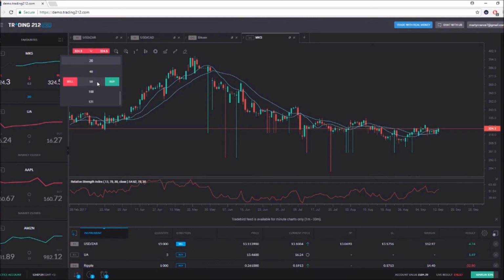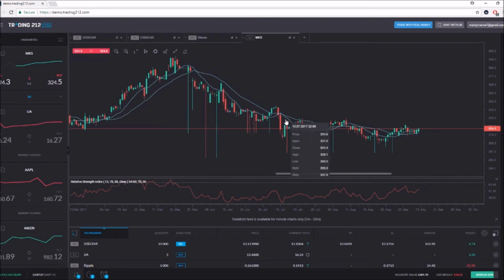How much could I buy? I could buy 120 if I wanted to. Do I believe in Marks and Spencer's? Not really.